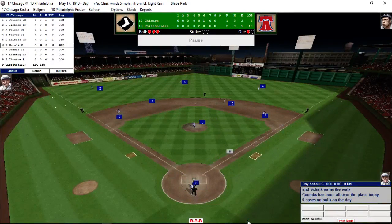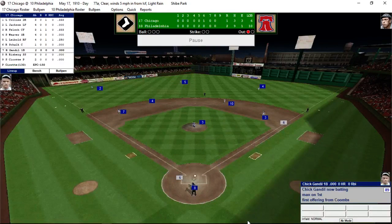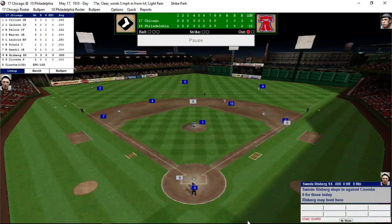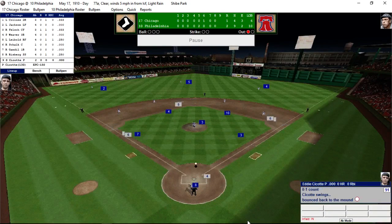3-0. He walks him. There's the run right there. You got to get it now. Chick Gandil hits a hot smash to third. He can't handle it in first and second. That's how it happens. Swede Risberg. And he hits a base hit. Poor play by the third baseman. Is he going to score? No. Bases are loaded. One out.